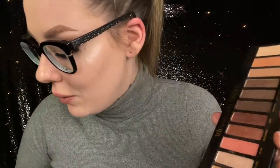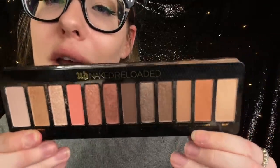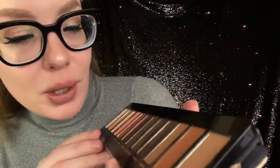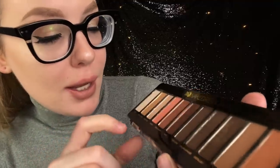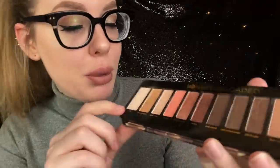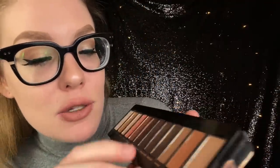Yikes. I do not take care of my stuff. Sorry for shaking you there. But anyway, you can tell which shades I've used the most. I use Bucked, Distilled, Dreamweaver, and the lighter colors Angel Fire and Bribe. Basically, I only use two colors on my eyes. I'm actually using this palette for my normal makeup look recently. I use Bucked and Angel Fire on the lids, and then I blend out over the crease. If you can see, I can't.